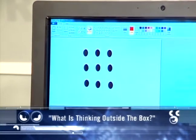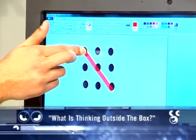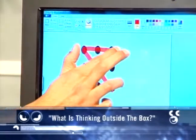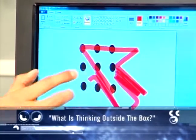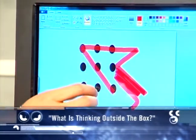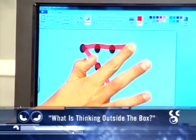In the interest of time, we work together. Go ahead and do that. So I'll start from here. 4 lines. Don't lift your hand. Okay. Now here you keep going, outside the box. Now instead, whoops, I made a mistake. Let's try again. Yeah, back there. Good. Go outside the box.